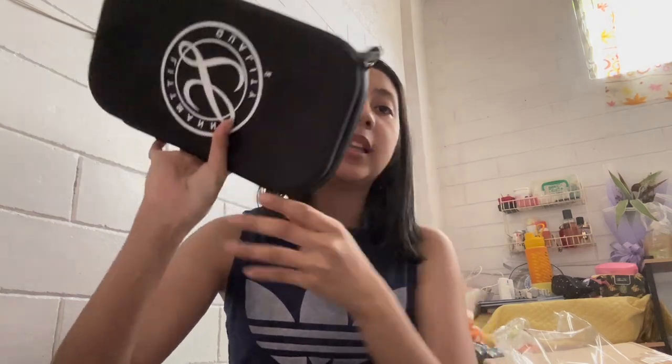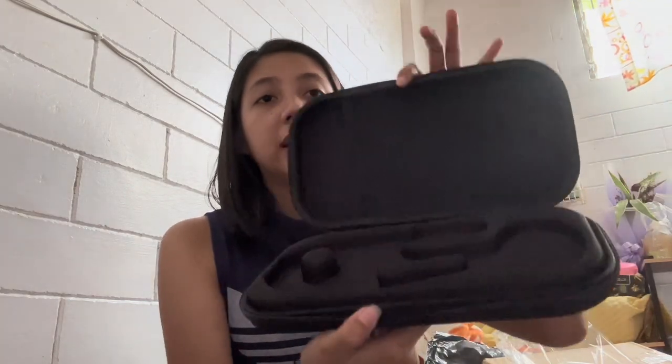And then this is the case. I didn't think that the case will be this big. Sa akala ko maliit lang. Ewan ko, bakit? Feel ko maliit lang yung case, kasi stethoscope lang naman, pero ang laki. Ang laki ha. It has two zippers to open like that. And ta-da!